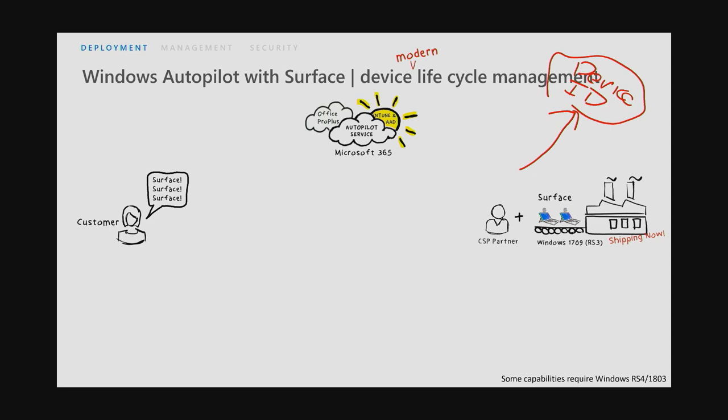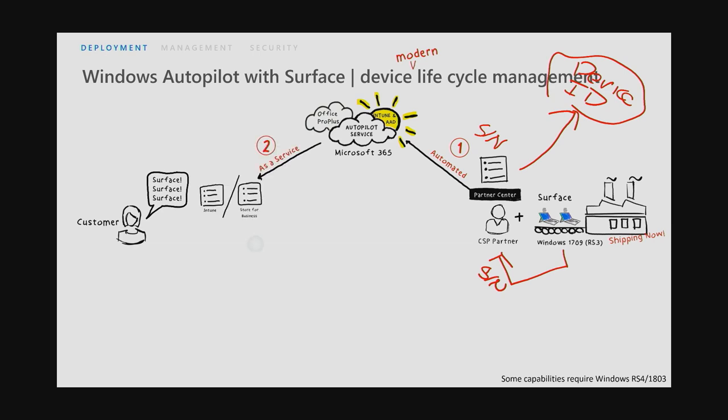Now, what we do is we ship electronically the serial numbers of the devices. And we can send that through an Excel file. We can send that through an EDI feed if the partner is sophisticated. And what happens is the partner enters that information into Partner Center. So now the serial numbers are showing up in here as well. Well, as soon as it's entered into Partner Center, it now shows up in your tenant. So it's now in your Intune tenant or your Azure tenant.